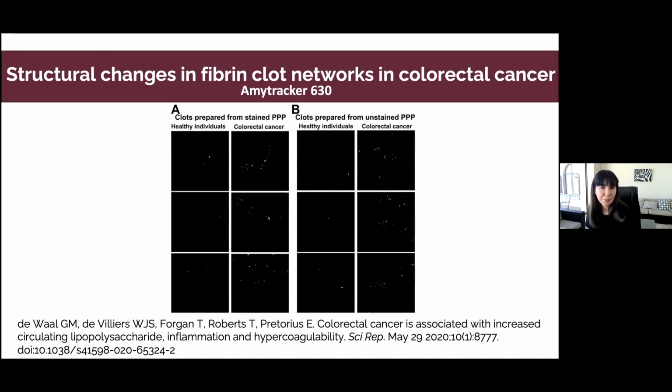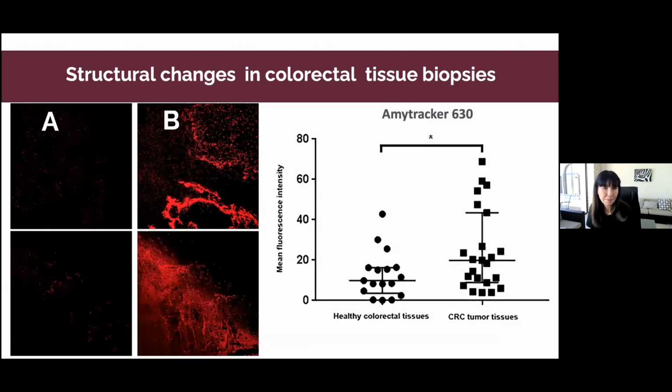Here is a 2020 paper where we showed fibrin clots prepared by adding thrombin to platelet-poor plasma from colorectal patients. We converted the images to grayscale. Amytracker 630 and autofluorescent signal was detected and taken into account in this paper. We also looked at tissue biopsies from colorectal patients using Amytracker 630 as our amyloid-specific marker. For this presentation, I just increased the micrograph fluorescent intensity to show the areas of Amytracker marker a bit better on the screen.